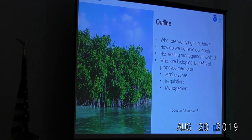I want to take just a few minutes to talk a little bit about how well the management strategy and the zoning has worked. That was first implemented in 1997, or 2001 for the Tortugas. I'm going to give you a few examples, specifically talking about some of the fisheries targets. And then I'm going to spend the bulk of the time talking about the different biological benefits that the proposed measures would have for the resources and the habitats contained within the Florida Keys National Marine Sanctuary.